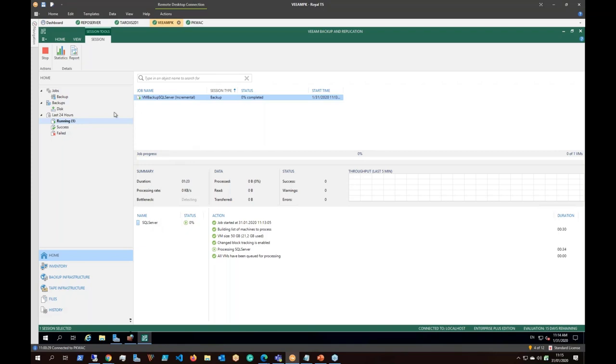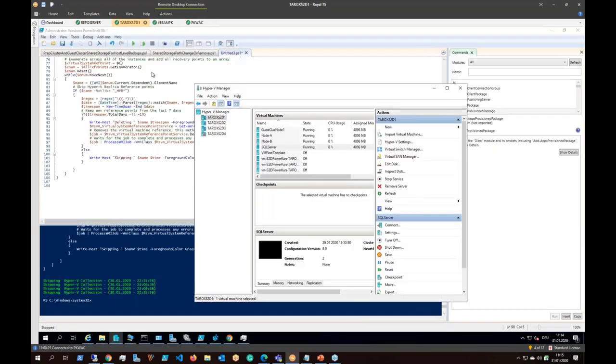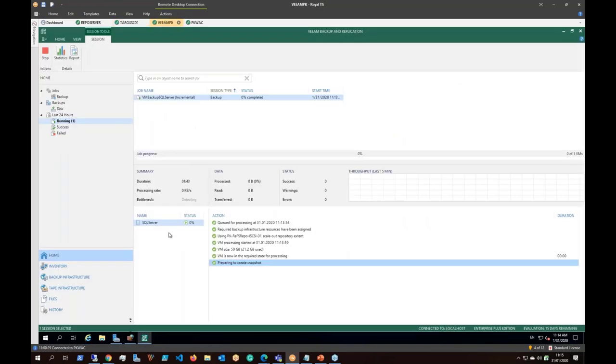Of course, live demos always take a bit, right? Maybe you can have a peek. That's okay. It's preparing the snapshot, so we're good. I'll give you a quick peek. No, nothing yet. Okay. We'll go to Tarox here. We watch our SQL server. We're backing up. That's not what I wanted. Okay, let us create a snapshot. And this is the annoying thing about live demos. You have to fill in the white spots between the actions.